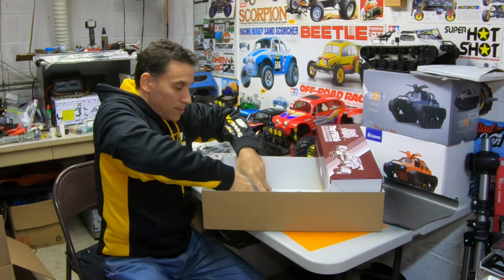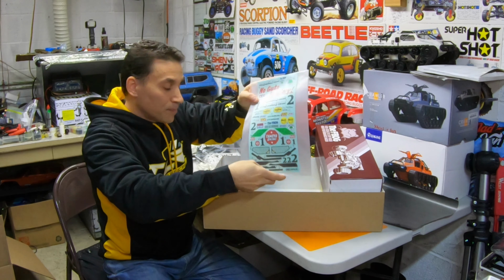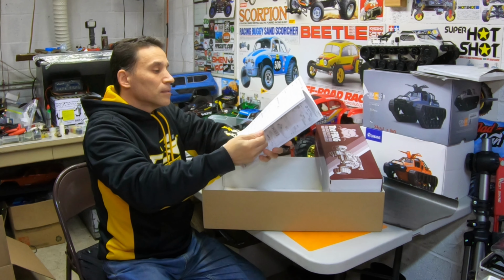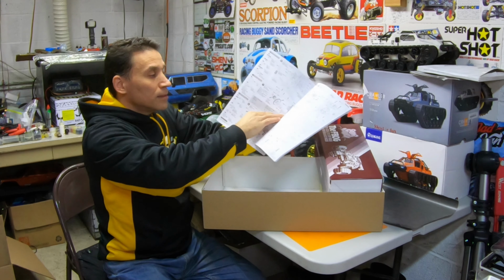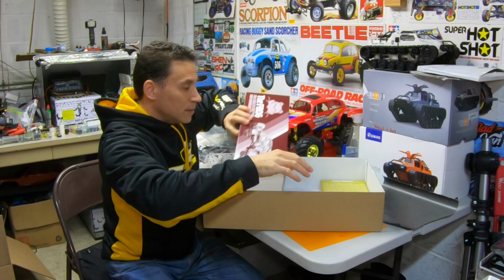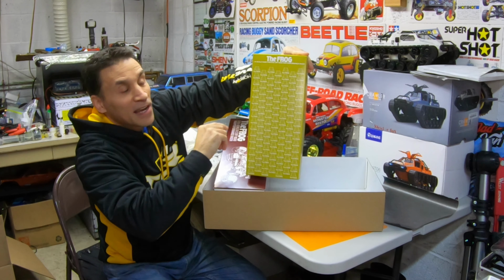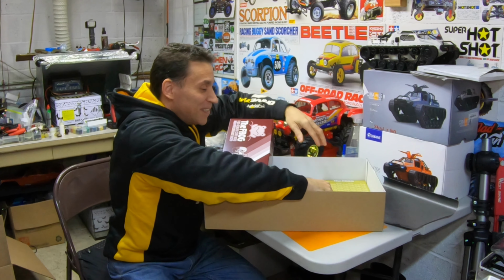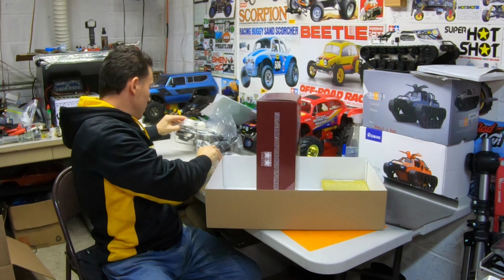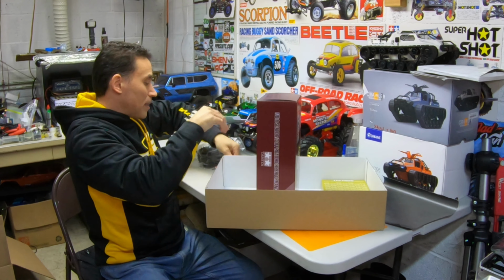Oh, this box is heavy. What do we got here? Decals. Yep. Check out the instructions. It's going to be a fun build. This is just a spacer, but it's pretty cool, they say. It's got little frogs all over it. Let's see what's in here. Where's my knife buried? This is a heavy box here.